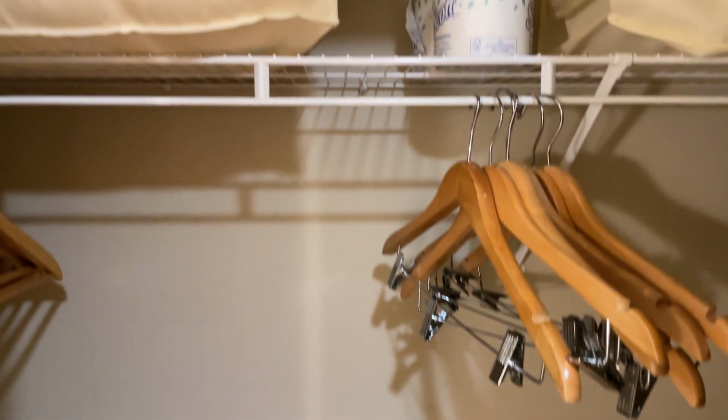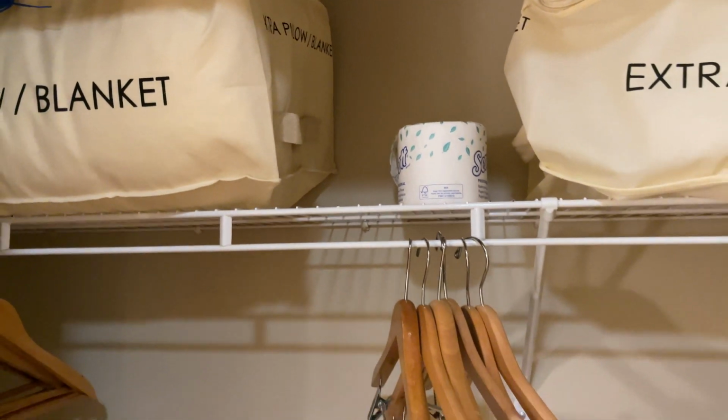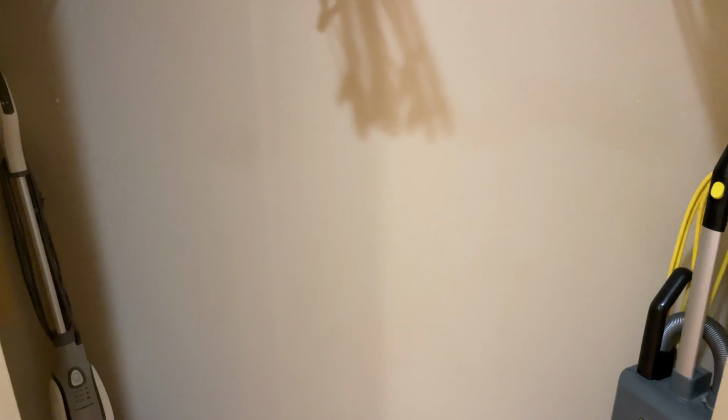And then this closet here is where you'll find your extra pillows and blankets if you're going to be using the pull-out beds in the living room. You also have that closet rod, of course. You have a vacuum cleaner and a Swiffer wet mop there. And then you have a safe built into the wall.